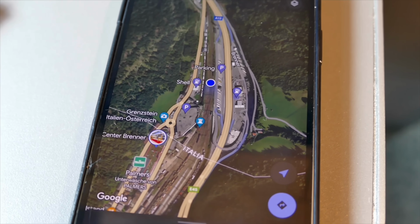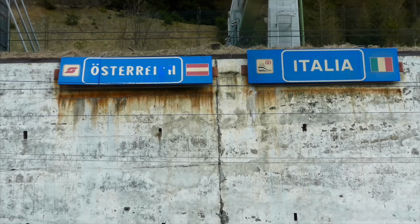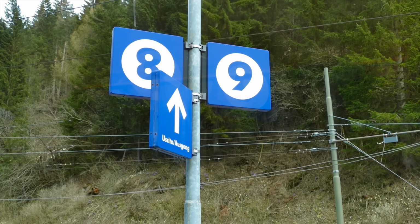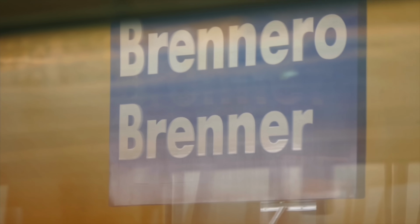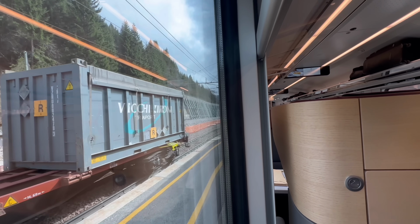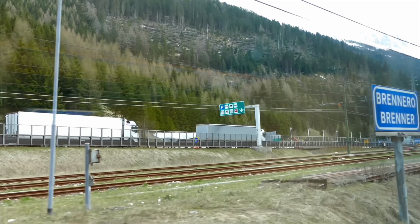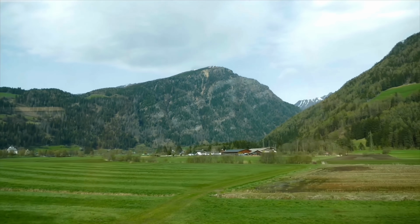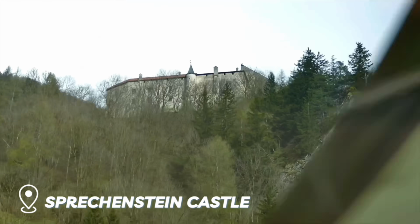Brenner is the border town between Austria and Italy, and here we enter what is now the Italian province of South Tyrol. The familiar Trenitalia station lettering reminds us we've just crossed a border, and we are now on the home straight to Verona and thence to Bologna. This stunning Alpine province was gained by Italy after World War I, part of the vast redrawing of Europe's boundaries, but much of the former Austrian identity still remains in some of the place names.